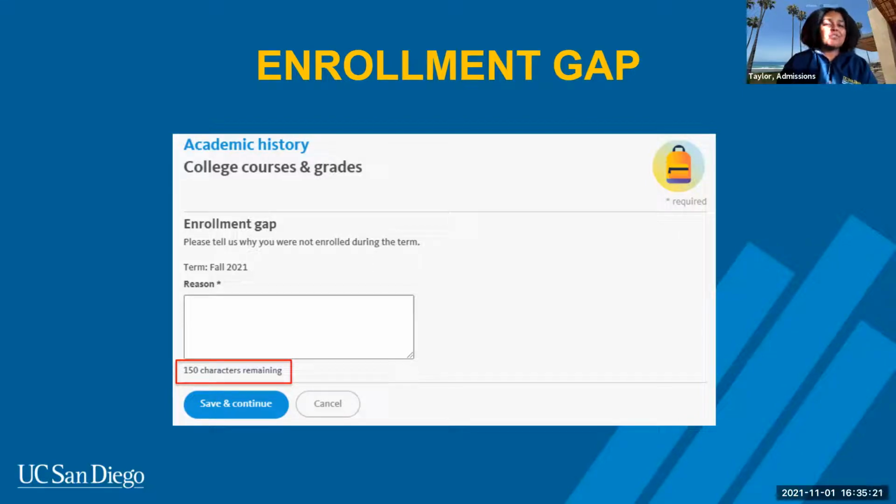Just know when we're asking for an explanation of your gap, we're really just using this to make sure that you were not enrolled in any other coursework during that gap period. So you don't need to provide us a very long explanation of your gap. We just need enough information to confirm that you weren't enrolled in courses. But on the other side of the coin, we also don't want you to provide a very vague gap.